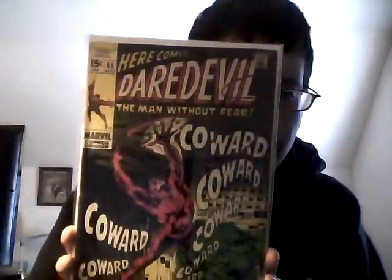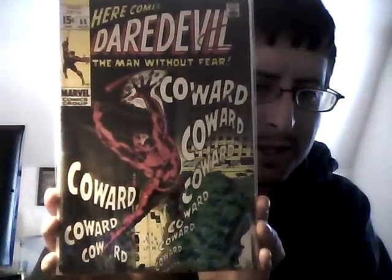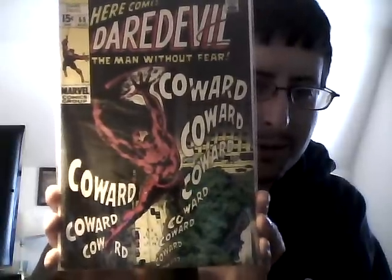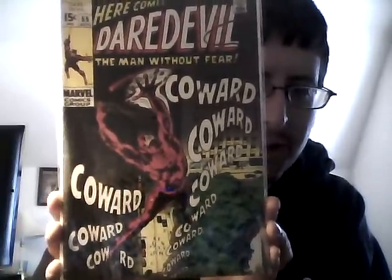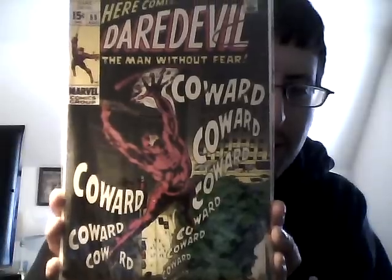Alright, this one isn't really worth a whole lot, but it means a lot to me. This is probably the first Silver Age book that I picked up as a child. I was at the mall, I believe in Evansville, Indiana, at a little comic book store, and I just saw it, and I really wanted to get me an old Silver Age book, so I plucked down my money and picked this one up, and I still love it.